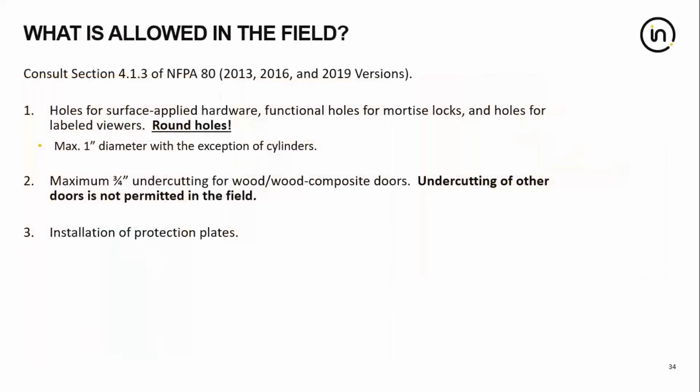What is allowed in the field? This is in section 4.1.3 of NFPA 80, in the 2013, 2016, and 2019 versions. First and foremost, holes for surface applied hardware, functional holes for mortise locks, and holes for labeled viewers. These are round holes, maximum 1-inch diameter, with the exception of cylinders. Maximum 3/4 inch undercutting for wood and wood composite doors is allowed. Undercutting for other types of doors is not permitted to be done in the field. And last but not least, the installation of protection plates.